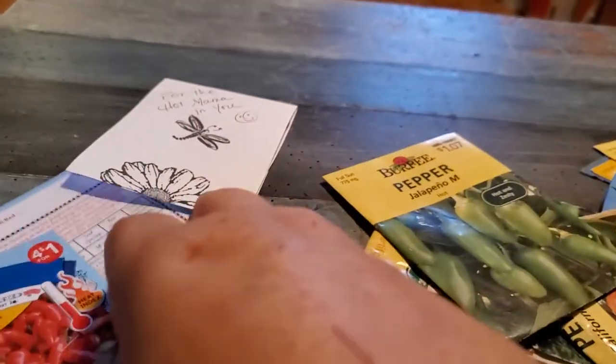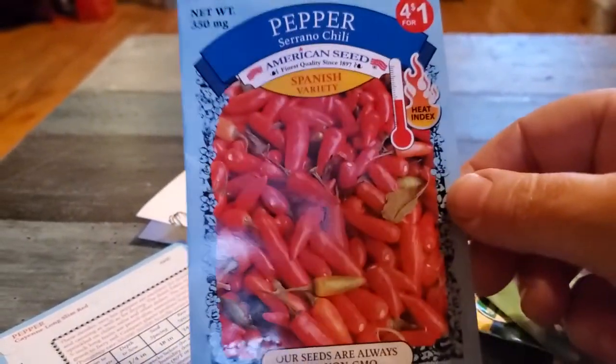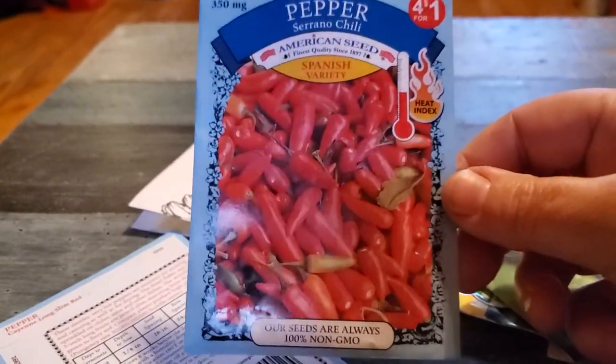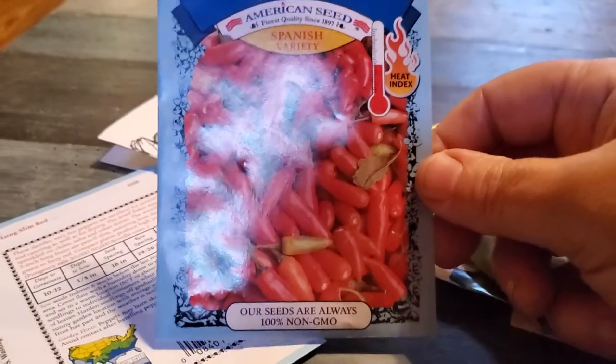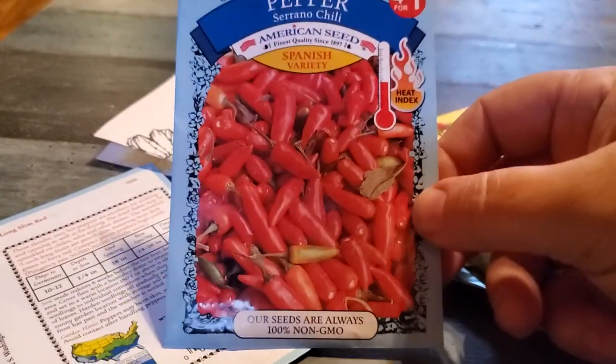Serranos, one of my favorite peppers just for all-purpose general cooking. I love serranos. Green serranos I can just eat right off the plant. I'm going to have to start my hot pepper seeds really soon here in January and keep them under the grow lights until May.